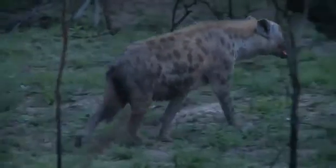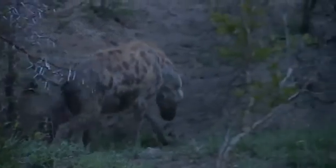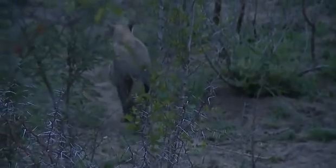Sure. She's an old lady, her teeth are very worn down. Been chewing on lots of bones, it appears. We just saw some lightning off in the distance, just to keep you guys in the loop of what's happening with the weather. I don't think it's anything to be concerned about at this stage.